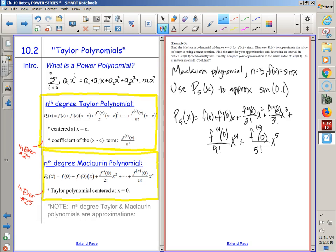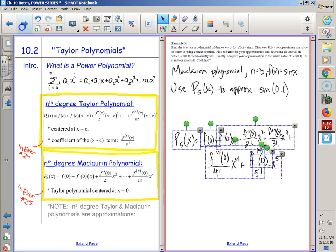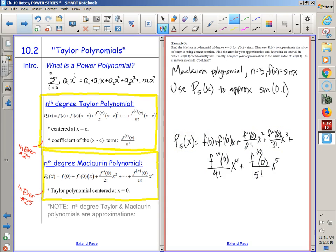So how are we going to find f prime, f double prime, f triple prime, f quadruple prime, etc.? It's sine. If it was a hard one, I guess we could write it off to the side. Sometimes they give ones that aren't those special ones, but there is a special one from sine. Why is it what it is? Because my f is sine, my f prime is cosine, my f double prime is negative sine, my f triple prime is negative cosine, my f to the 4 is sine.